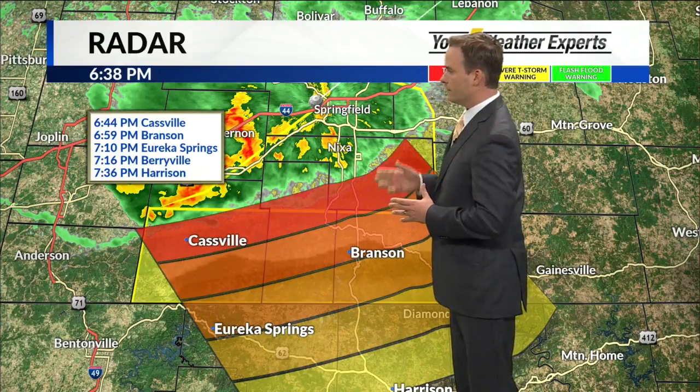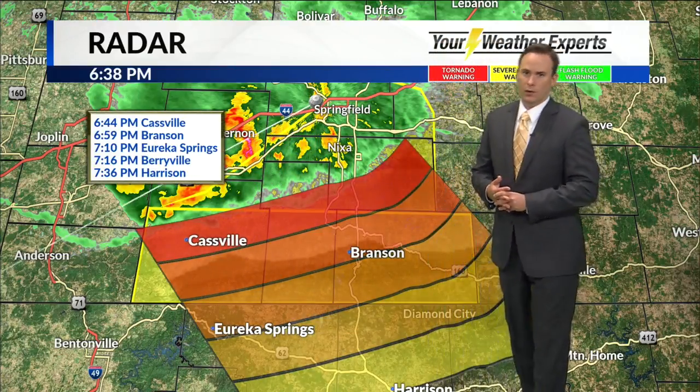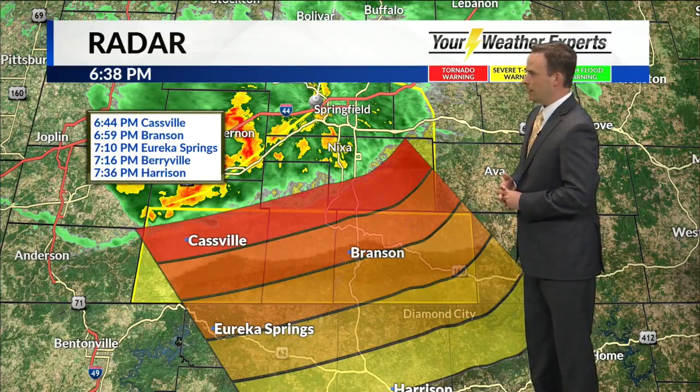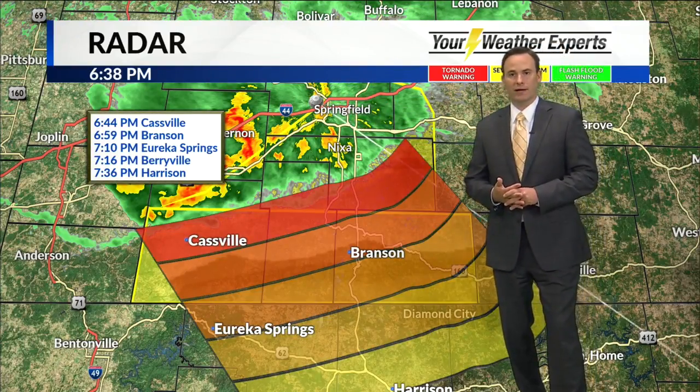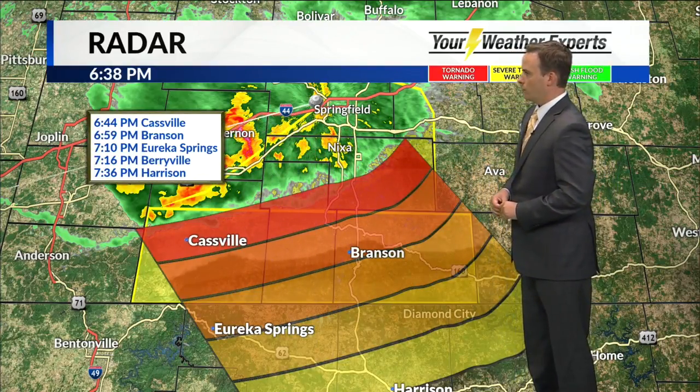In Harrison, if this line does hold together, maybe 7:30 to 7:45 this evening when that line of storms moves into your area. And it looks like it may have enough gas to make it all the way down to the state line, providing some, again, beneficial rains to areas further south into northern Arkansas.